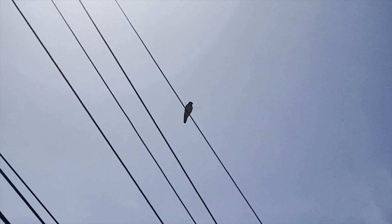The American Kestrel, or Sparrow Hawk, scientific name Falco sparverius, is the smallest and most common falcon in North America. It makes its nest in cavities in trees, cliffs, buildings, and other structures. The female lays 3 to 7 eggs, which both sexes help to incubate.